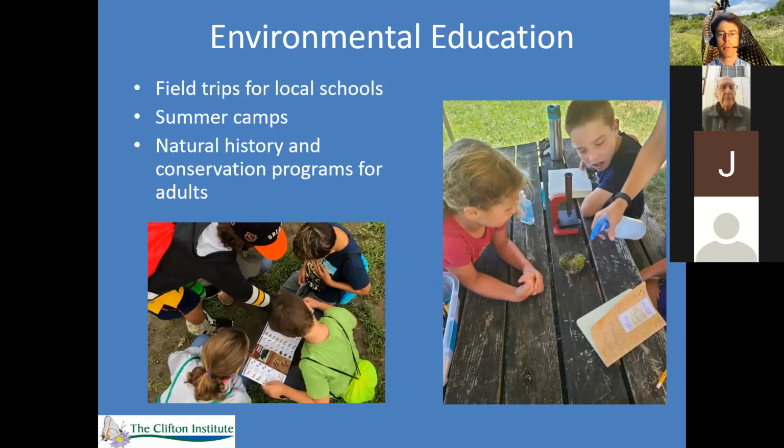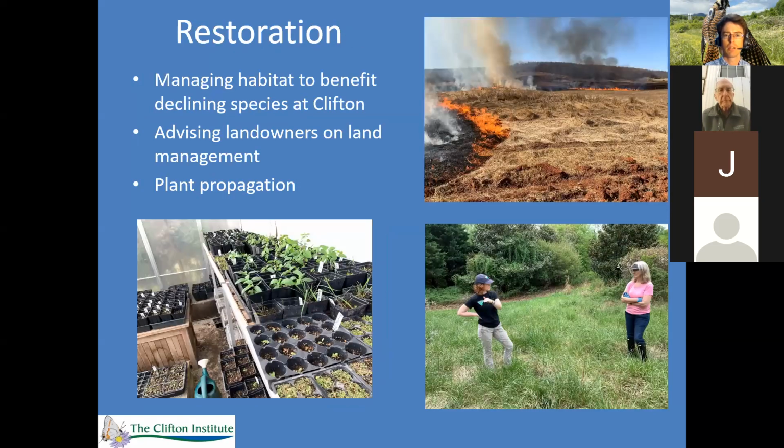So like I said, we do environmental education. That's about half of our programs. We do field trips to local schools, summer camps, and natural history and conservation programs for adults as well as kids. We're also working hard to restore the native plants and animals at the Clifton Institute with the goal of helping declining species. We also advise landowners on how to manage their land to help native plants and animals. And we've started in the last few years a native plant propagation program where we collect seeds locally and use those plants in restoration projects.